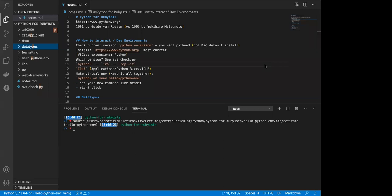So Ruby 101, whenever I'm teaching brand new programmers, we look at these data types. So that's exactly where we're going to start with Python as well. Python has quite a few similarities in terms of data types, but it has more options, if you like, when it comes to collections, which is kind of interesting. So let's have a look.